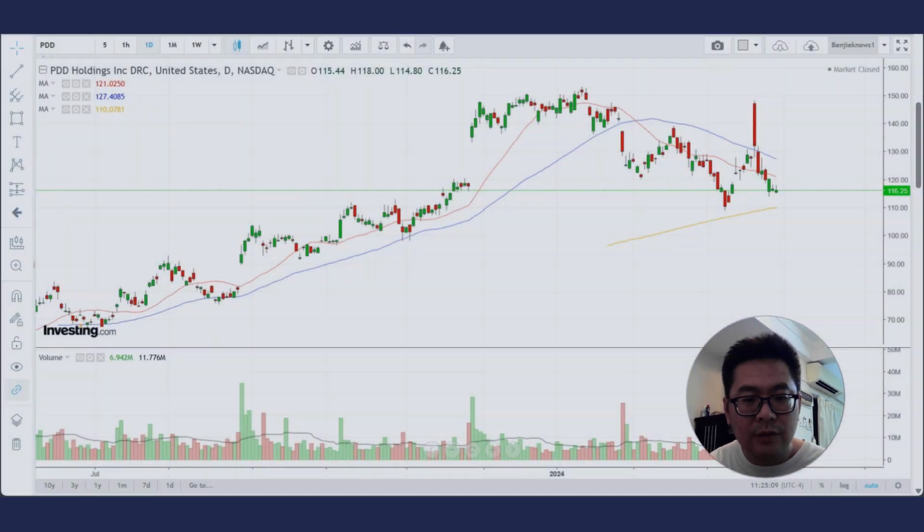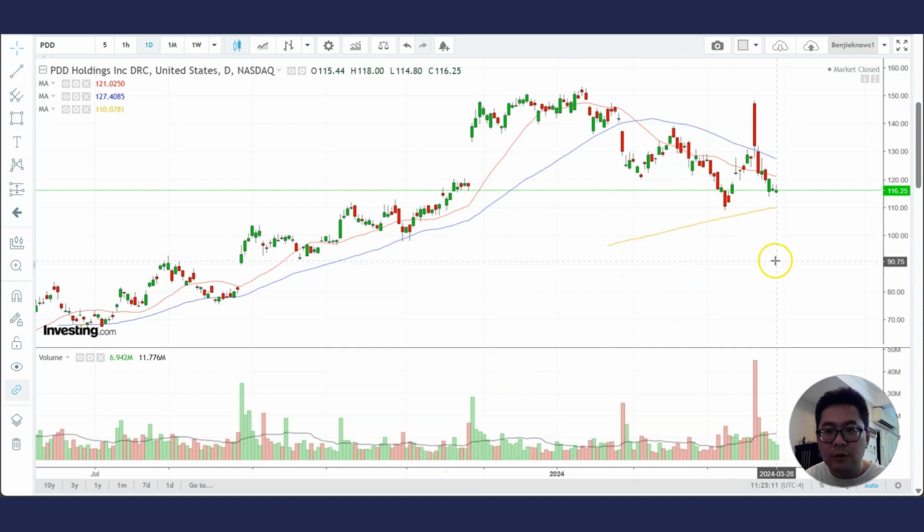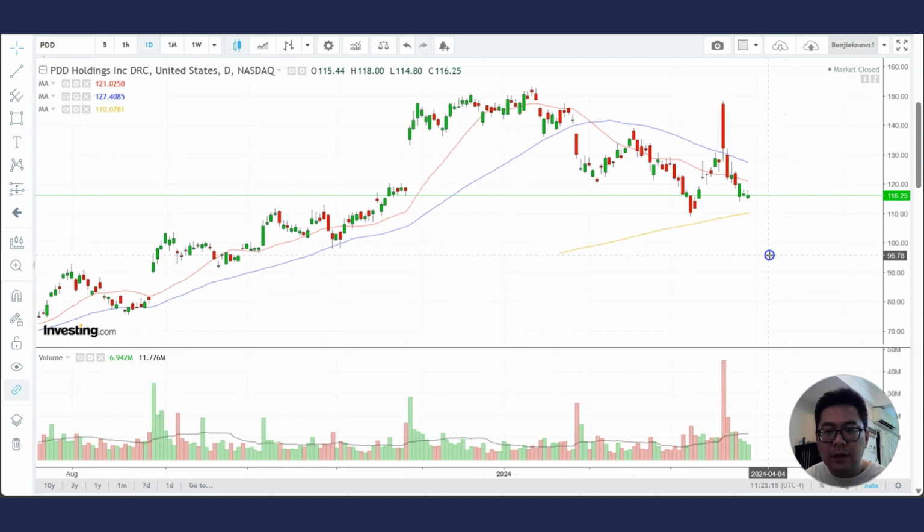Today we're going to look again at Pinduoduo. I've looked at this stock on March 21st. Now today we're going to take a look at it again. So this is the daily chart of PDD.